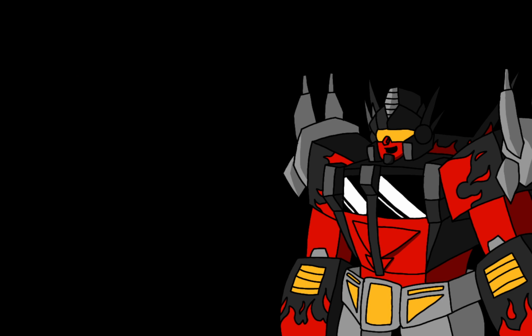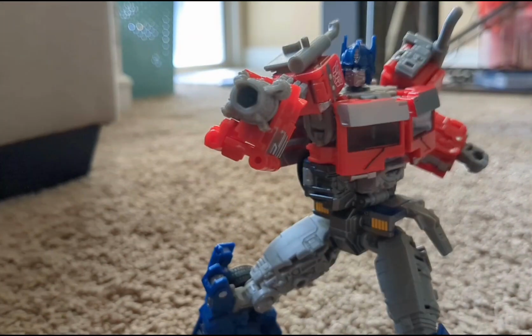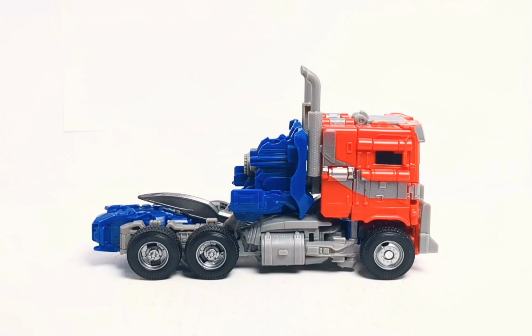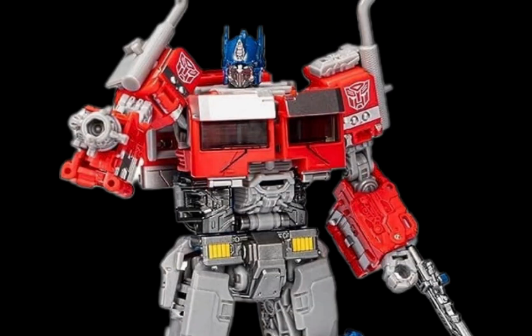Now before we get into it, I would like to mention that Studio Series 102 Prime is by far the best movie Prime we have to date, at least in my opinion. Well, at least for robot mode. Vehicle mode, we'll talk about that later. But the actual figure itself is just simply amazing.